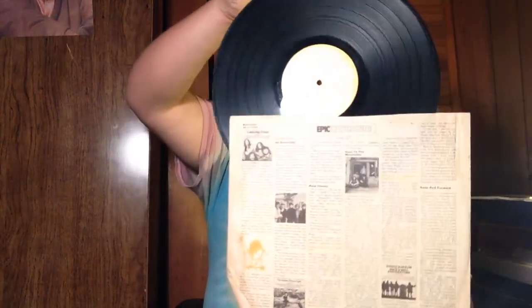Spirit, 12 Dreams of Dr. Sardonicus. This is one I had, but I gave it to one of my friends who's been looking for it. So I found this copy. It's in worse condition than the one I had, but, you know, it's better than having no copy. It's on the yellow Epic label.